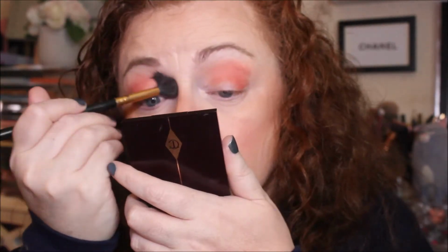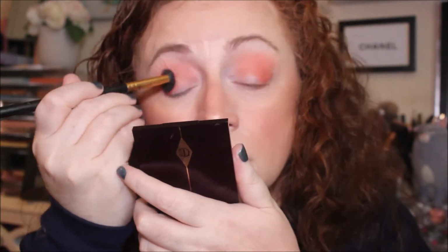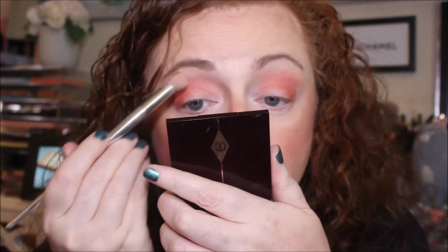Right, let's get that crease brush that I like. Not the crease brush, the blending brush. Today we're going to use the BH Cosmetics one. Okay. Then I'm going to go back in with white chocolate, just for the brow bone.